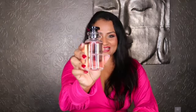I'm not talking about dirty patchouli, okay? That's different. This is like that beautiful, almost sweet patchouli. When you mix patchouli with sweet notes, you get that almost edible quality. That's what this has. This is Louis Vuitton Attrape-Rêves.